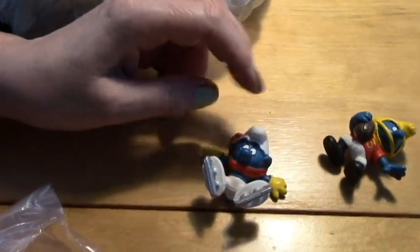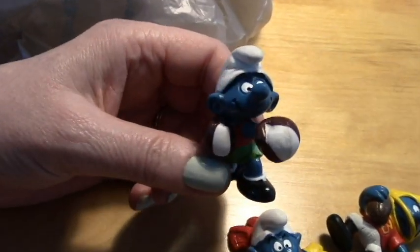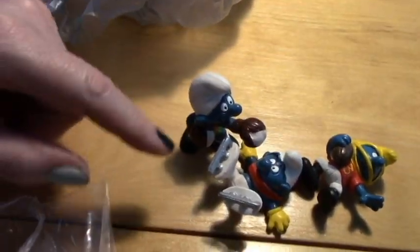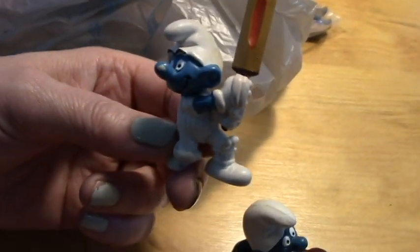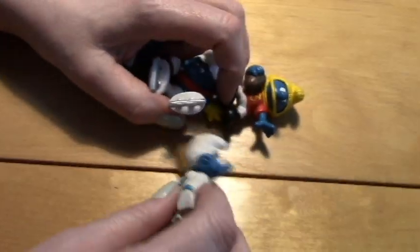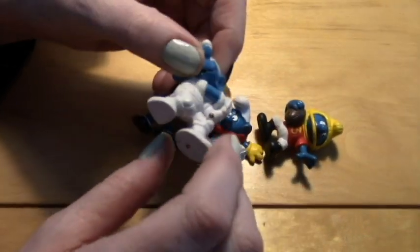This is a skater who fell on his tail. And this is a punching, socking, boxing Smurf. See, he can do neat things. They knocked him down. And this is a spanking Smurf. Spanky Smurf, I guess. I don't know. But they're cute. That one is playing cricket. Oh, yeah, he has things on his knees.